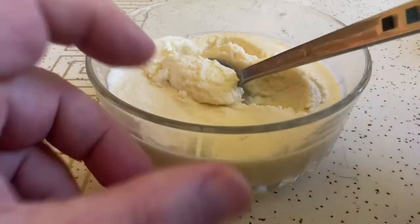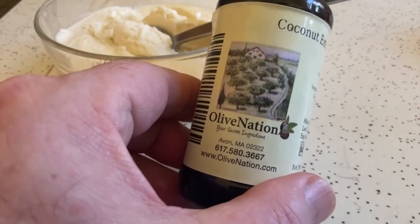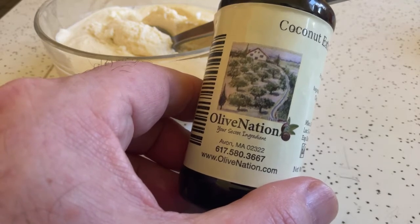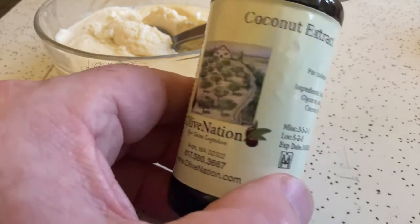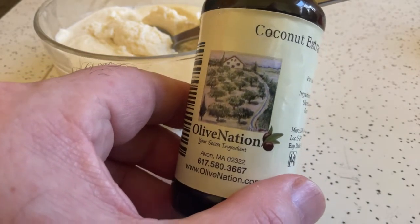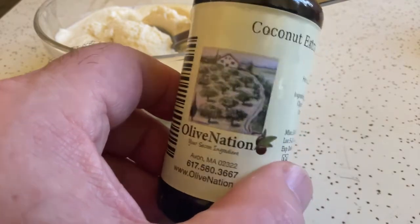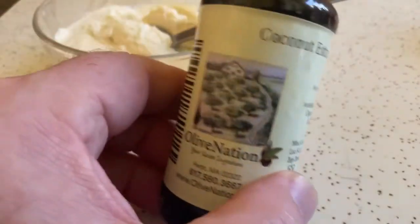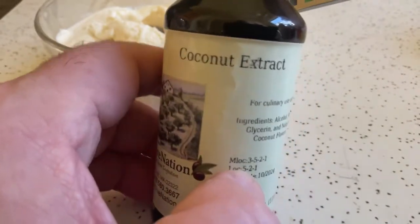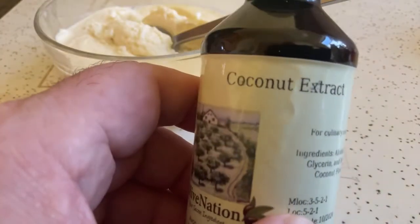Then there's this product right here, which is, there's a lot of places that make it. Oh, and by the way, nobody's paying me to do this. I don't get a nickel from anybody, and I don't expect I probably ever will. But this is a pretty decent product. It's kind of like one of those things where you're just gonna have to feel your way around it and see how much you need to use depending on how much you make. I generally make a lot of this pudding all at once. My wife and I both like it.